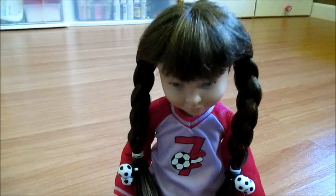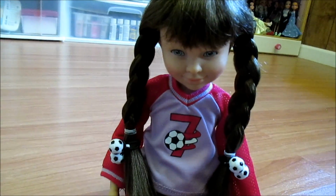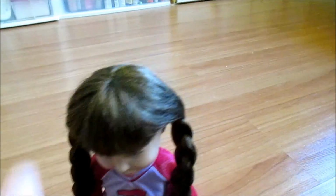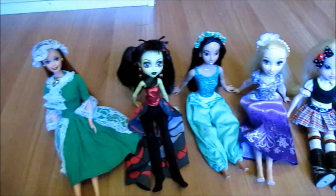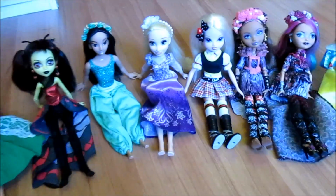I love this outfit on her. And her hair looks so nice. She has the cutest little face. And her bangs lay nice and flat. I love her. Little soccer ball hair ties. So those are all of the dollies, and I'll have pictures of them on my Flickr.